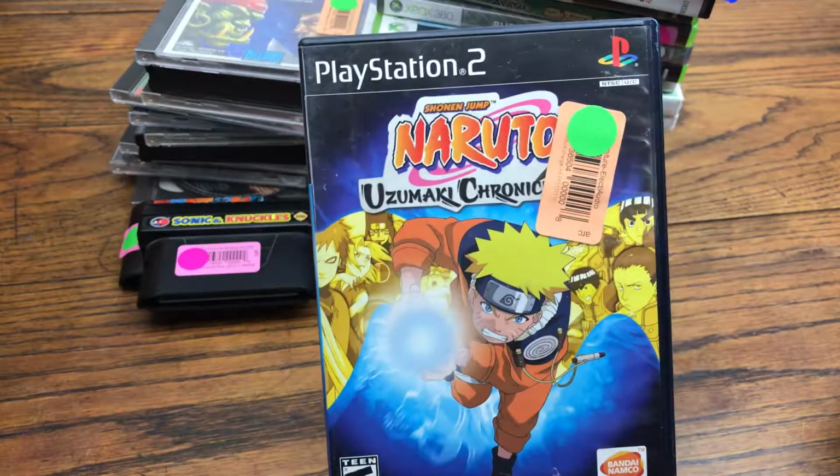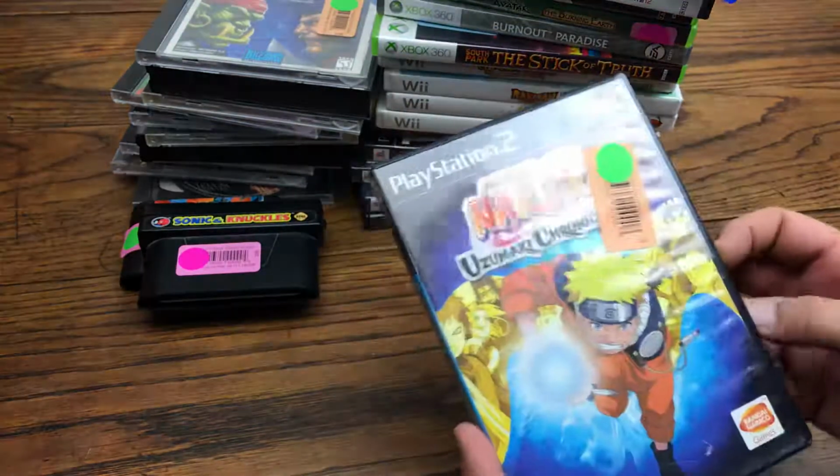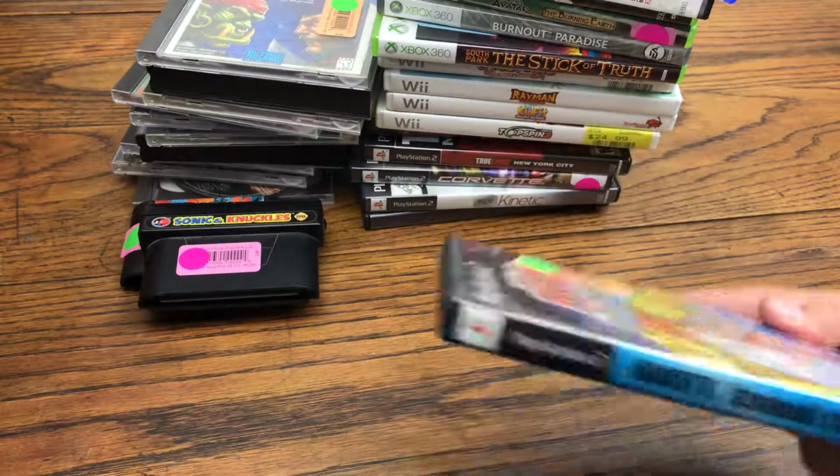PS2 title. We got Naruto Uzumaki Chronicles 2. So I grabbed that one. That one's complete. We got the manual and we got the disc on that with the case. So pretty good grab on that.